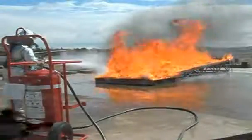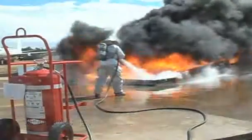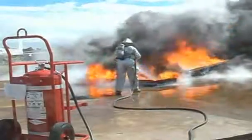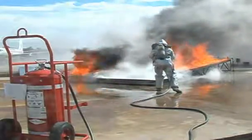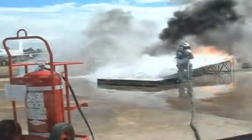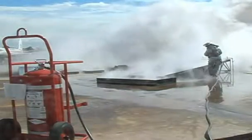When applying approved halogenated agents such as Halon 1211 or Halotron 1, follow the same initial guidelines as with dry powder, including testing the extinguisher and approaching upwind. Apply agent in front of the leading edge of the fire and sweep the stream from side to side beyond the outer edges of the fire. The rate of sweeping should be slightly faster than a dry powder application. Continue sweeping while pushing the fire back, and do not stop application until the fire is completely extinguished.